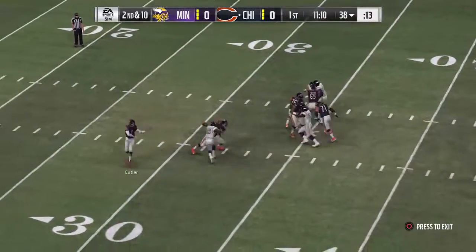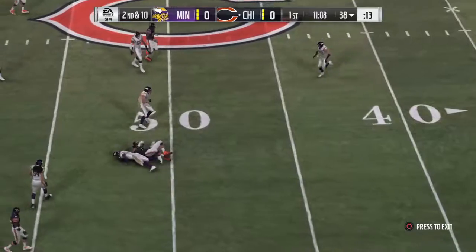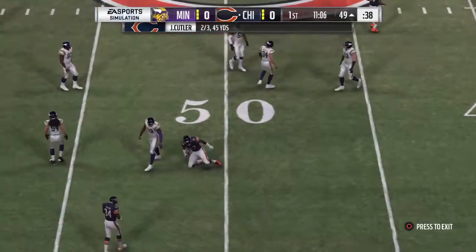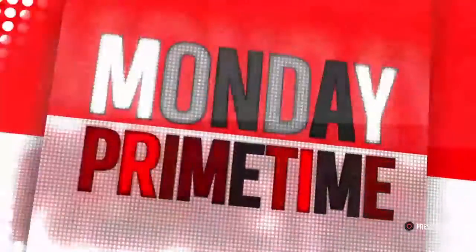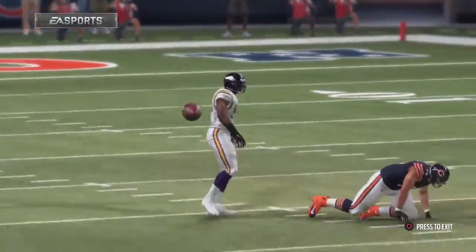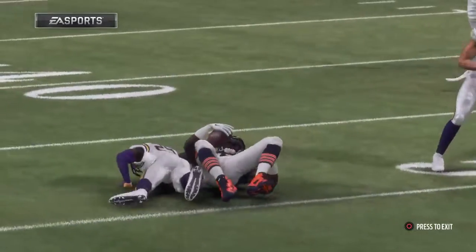Second down, Cutler. And a reception made by Alshon Jeffrey. And he'll be taken down, but not before he gets into enemy territory. They give him 13 yards there on the play and a fresh set of downs.